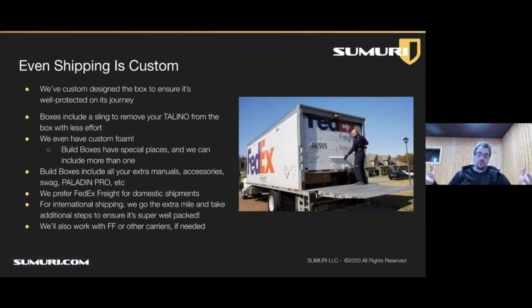We would love to follow it during its journey, but not yet. Maybe one day we'll be able to get somebody that can do that, if we can get FedEx to agree to it. And if you have a need to work with other freight forwarders or another carrier, we know a lot of people internationally need to work with someone like DHL. We can do that as well.